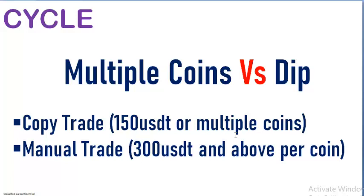But if you're just like, I have $1,000 and I want to trade more coins, then you do copy trade and budget about $150 to $160 per coin. For example, if you have $900 now, you'll be trading maybe 6 coins. That's good. But if you're doing manual trading, it is advisable you just do maybe 2 coins with $900. So if you want to trade per coin for $300 and above, try manual trading. But if you're thinking of $150 per coin, do copy trade.